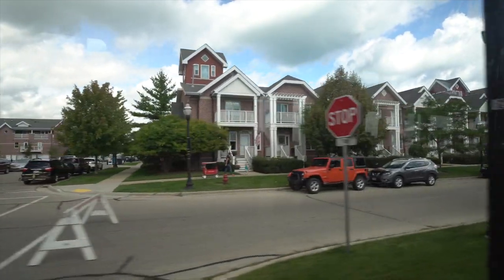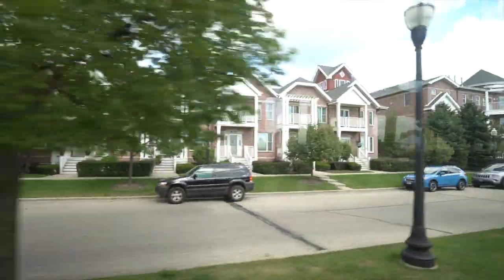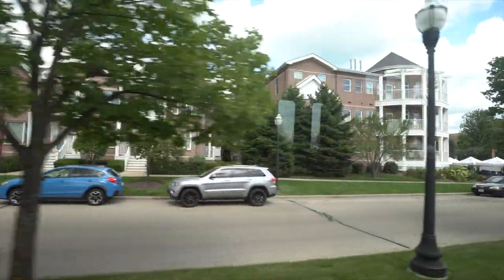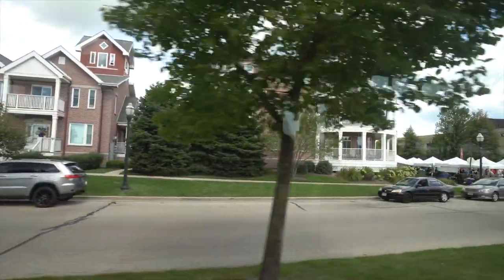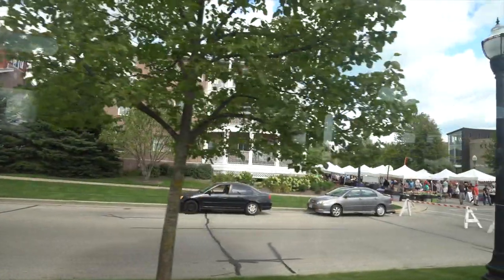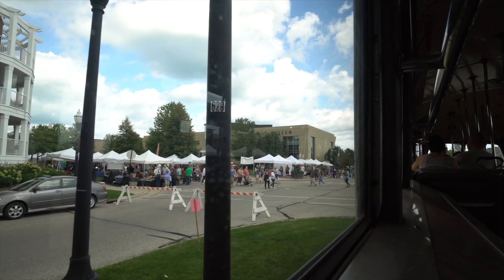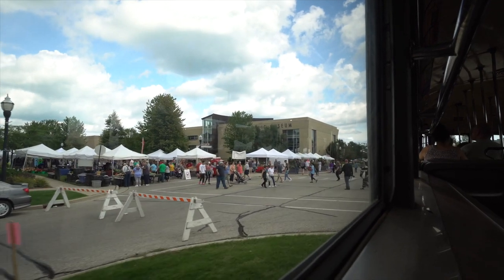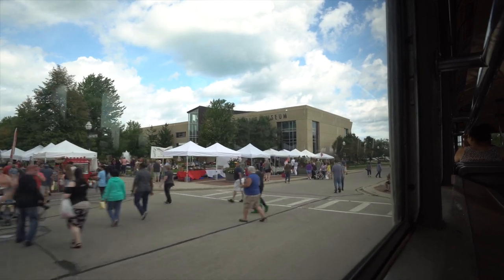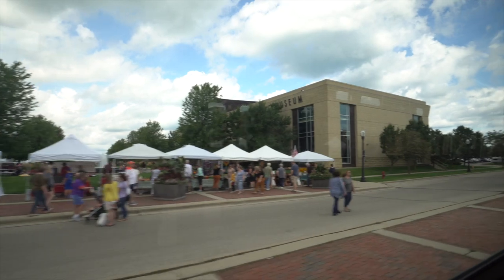So they shut down the road here, and it's on both sides. I filmed the other side last time, to the right. This time I'll film to the left. And on the left, it's behind the Children's Museum and the Civil War Museum. So there's the Children's Museum, and on the far side is the Civil War Museum.